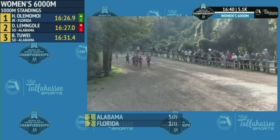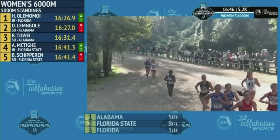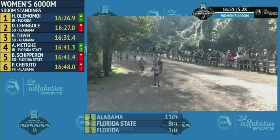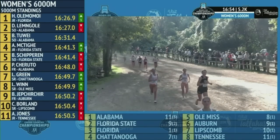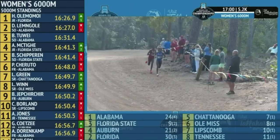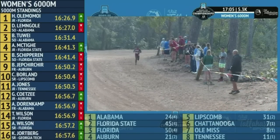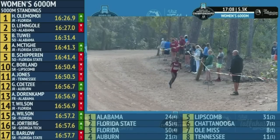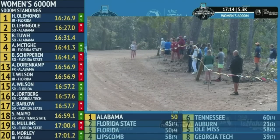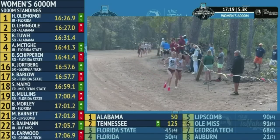And they are about ready to tackle the wall for the final time. And this is where it gets to crunch time. Hilda Olamomoy from Florida has a scant lead over Doris Lemnole, actually 1/10 of a second separate them at 5,000 meters. Brenda Toué back about 4 seconds back from Alabama, running third, followed by Agnes McTighe and Bika Shipperin from Florida State in 4th and 5th.